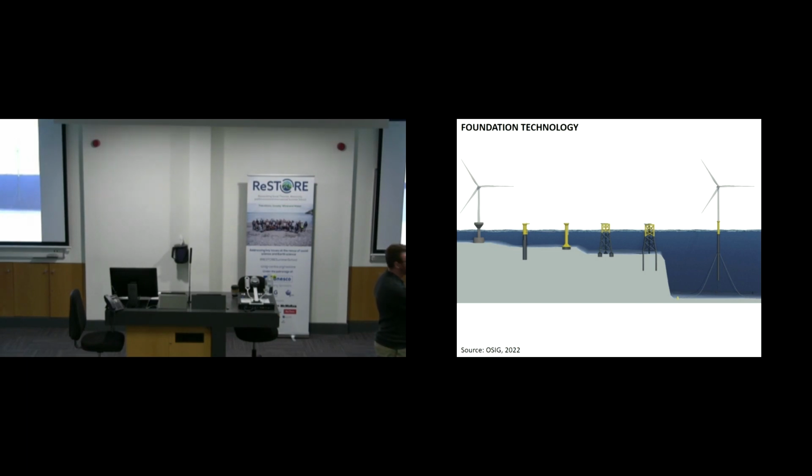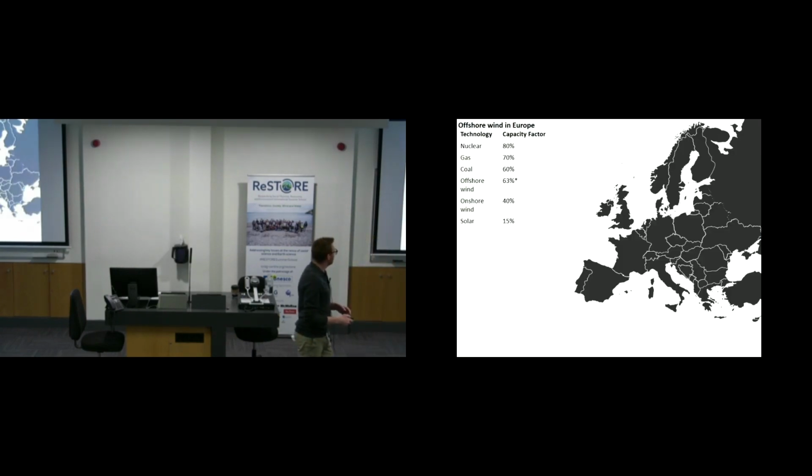Our anchor solutions are different, so we're using things like drag embedment anchors. So the technology varies, but it is quite well understood. And so we can basically pick an engineering solution for most water depths, most types of seabeds that we can encounter. So we can engineer out most seabed conditions.